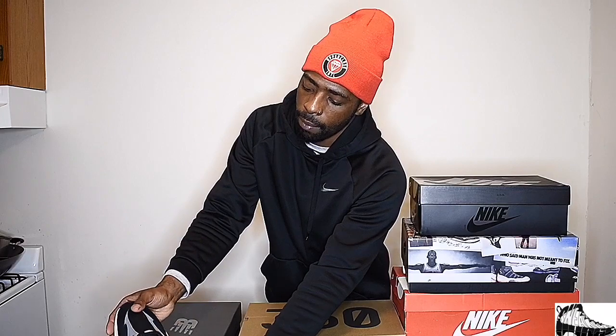Inexpensive shoes, don't cost that much. Why not? You don't gotta worry about messing it up. You can always get you another pair.